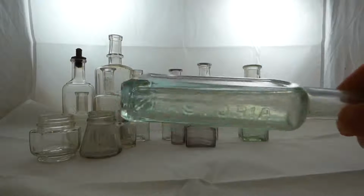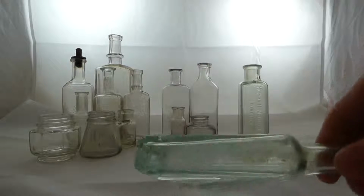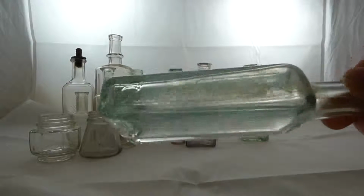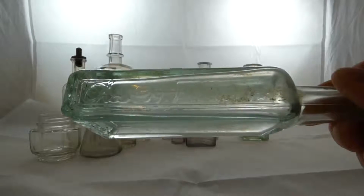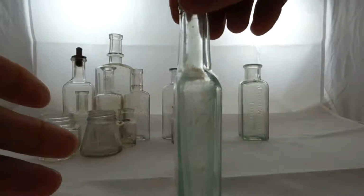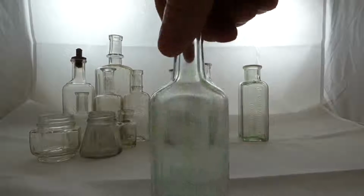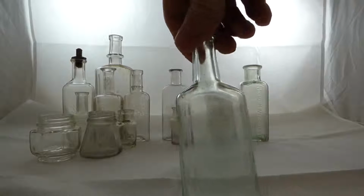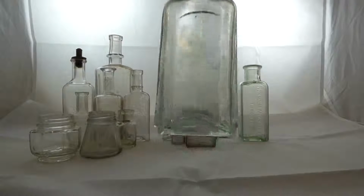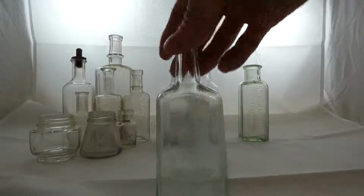And here we have good old Castoria, which apparently bottle diggers pitch to the side regularly because they're so common. And then you have Chas. H. Fletcher. And they came under another name earlier on. This is the latter name of the company. And the mold seam goes all the way to the top. That's probably worth $3 to $5. It's in pretty good shape. There's some sick glass, a couple of bubbles, so it's not perfected yet. Which I would think maybe with the cork, probably 1910s.